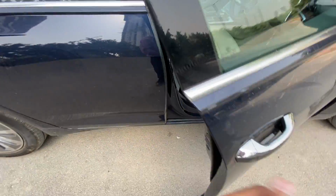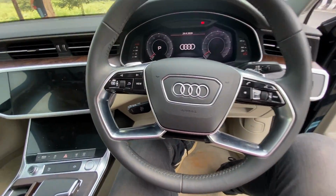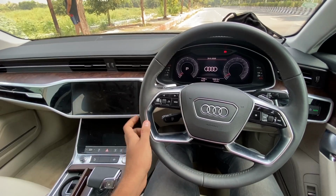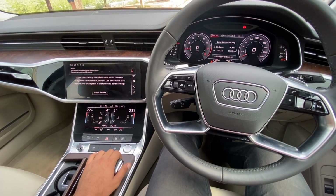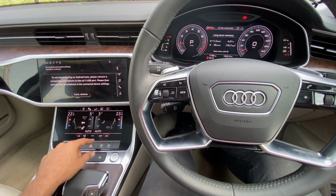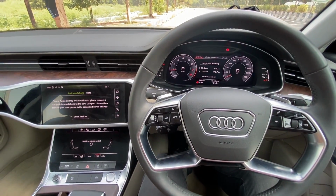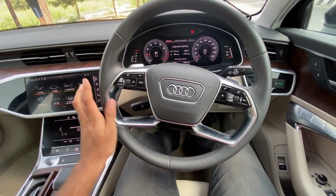So now let's get inside the cabin of the Audi A6. As you can see, it's better than ever, more premium, more jazzy, I can say. Now I've switched on the car over here. It's well lit. The cabin looks very premium actually. Like earlier, Audi's cabins were a bit understated, but here that seems to have disappeared easily. So here's a new steering wheel that you get.